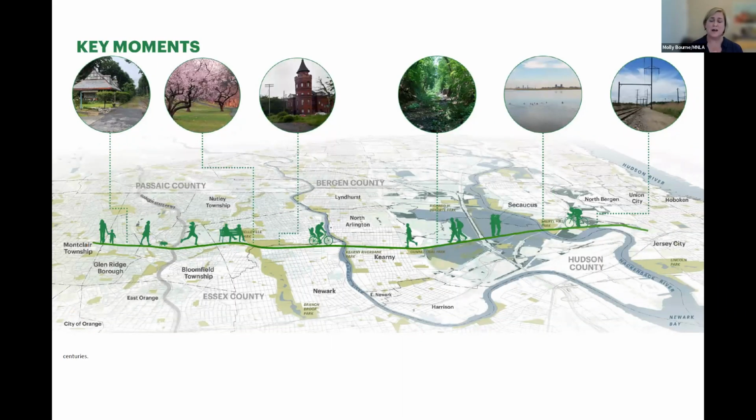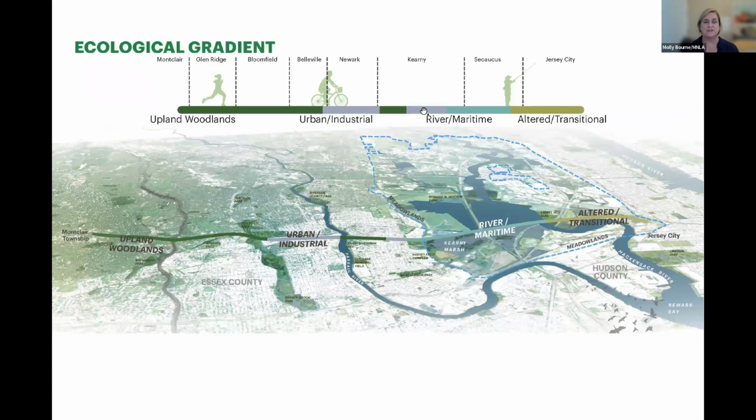But what is also incredibly special is there's a lot of history along the trail. So by creating this line with these ideas of where those moments are, we really thought that would be a way for people to imagine what you could do in that space. And then really understanding the ecological gradient. We did a ton of research on what that meant, but then how could you stew that down into an upland woodland, one that's industrial, then a very maritime one, and the last part is very altered. It's very impacted by construction. Those allow us to think about what the approaches might be.